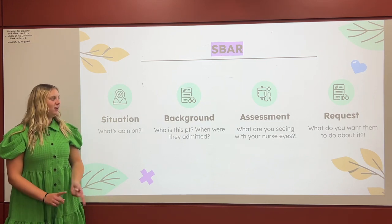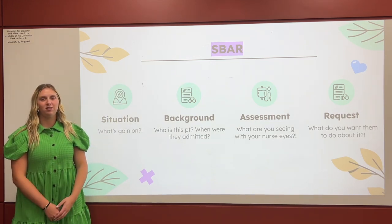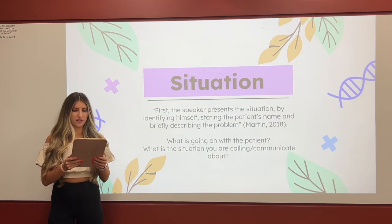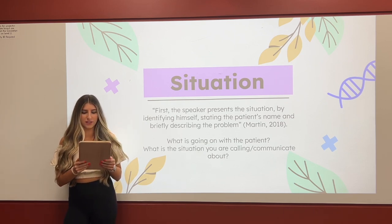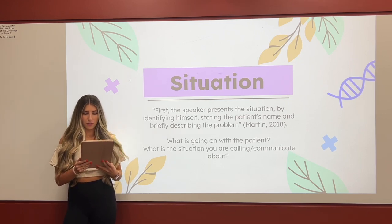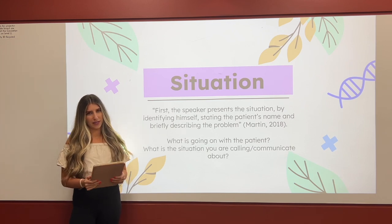So SBAR is situation, background, assessment, and requests or recommendations. For situation, first the speaker presents the situation by identifying him or herself, stating the patient's name and briefly describing the problem. What is going on with the patient, and what is the situation you are calling/communicating about?